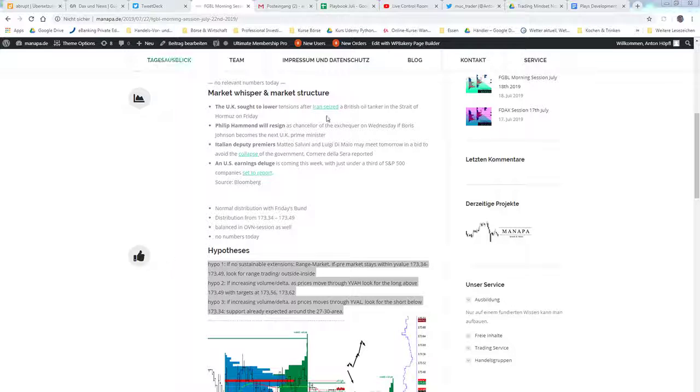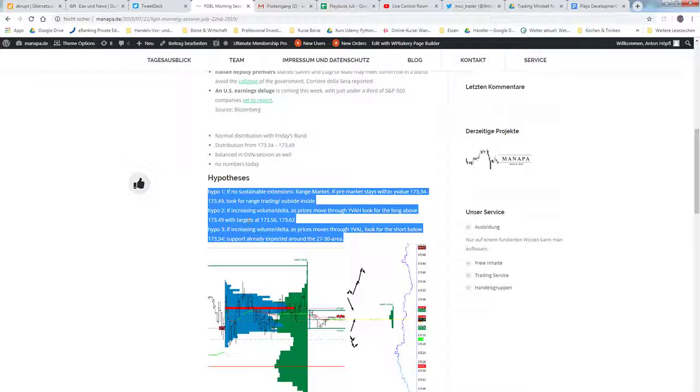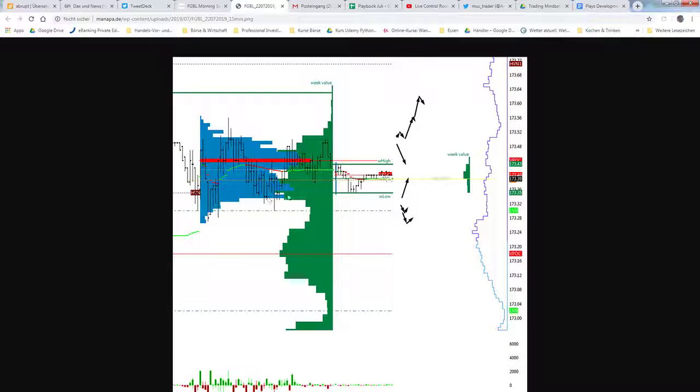This morning I said three hypos. Hypo number one: if no sustainable extensions, we will see the range market. I would prefer that the market bounces back and stays within the 34 to 49 area, which is obviously the area from yesterday's distribution. So I want to look here for the range long, and I would go for the range short, but only if there are responsive sellers.